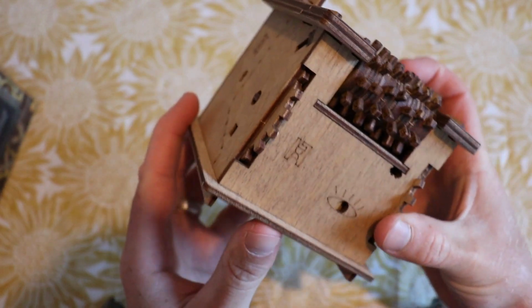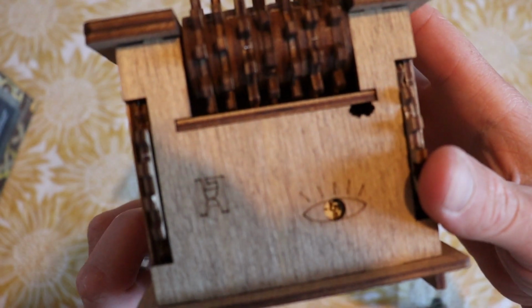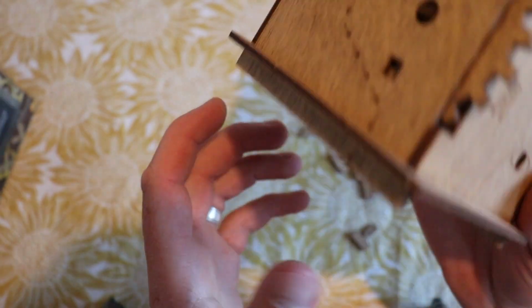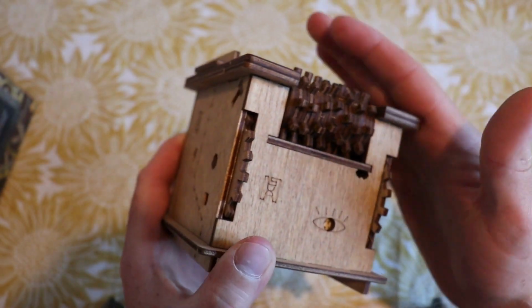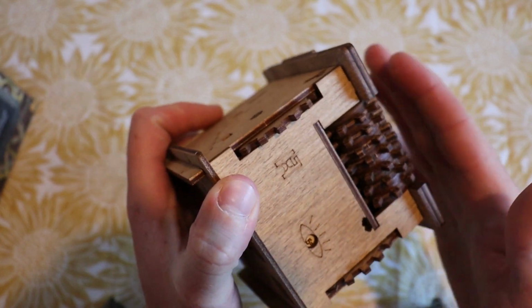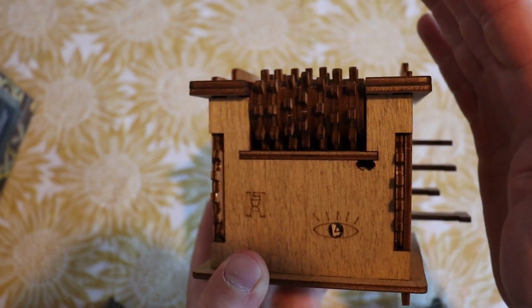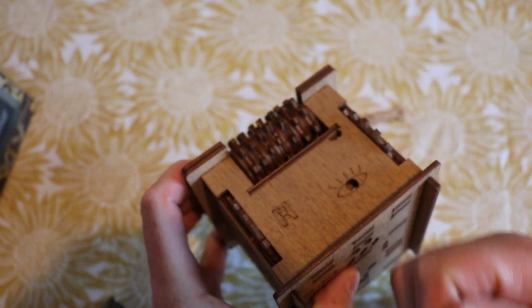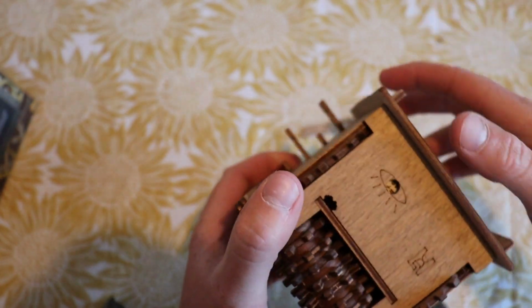Yeah, there's something in here. Look at that. How cool is that? I'm gonna have to try and figure out what it says. It's like a lot of numbers, and there's a triangle on it. That is so cool. Come back down the way.